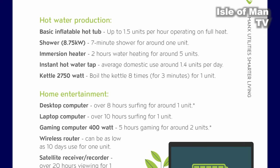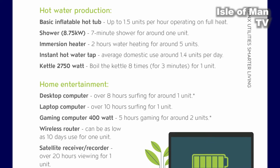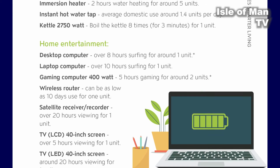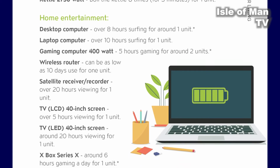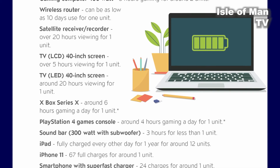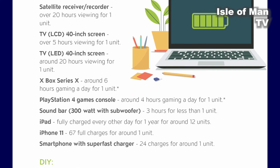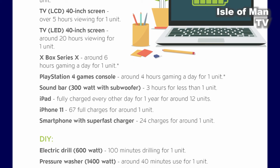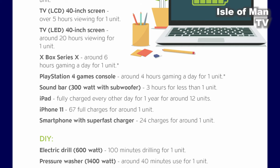But a wireless router, 10 days for 1 unit, satellite receivers. TV's interesting, I thought as well. An LCD 40-inch screen, you can get over 5 hours viewing for 1 unit. But a LED, that jumps up to 20 hours. So there's been obviously a massive movement here on technology. And your Xbox Series X, around 6 hours gaming for 1 unit. Doesn't sound too bad. Of course, you've got your iPads and your iPhones, charging those, but that's quite good.